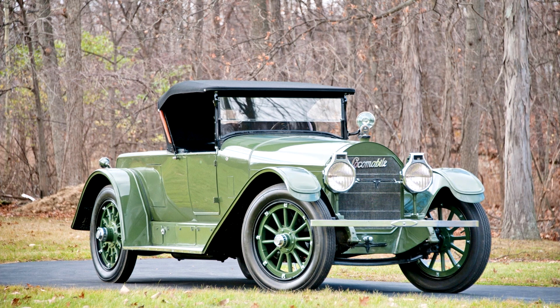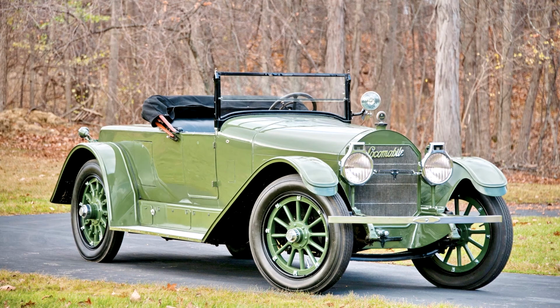Locomobile Model 48 Roadster by Merrimac, 1919. 85 bhp, 525 cubic inch T-head inline 6-cylinder engine, 4-speed manual transmission, solid front and floating rear axle with semi-elliptic leaf springs, and rear wheel mechanical brakes. Wheelbase, 142 inches. The Locomobile Model 48, introduced in 1911 and manufactured for a remarkable 18 years, was the American equivalent to the Rolls-Royce Silver Ghost.